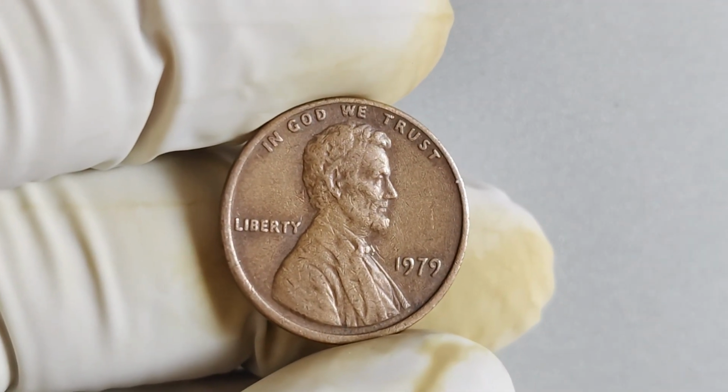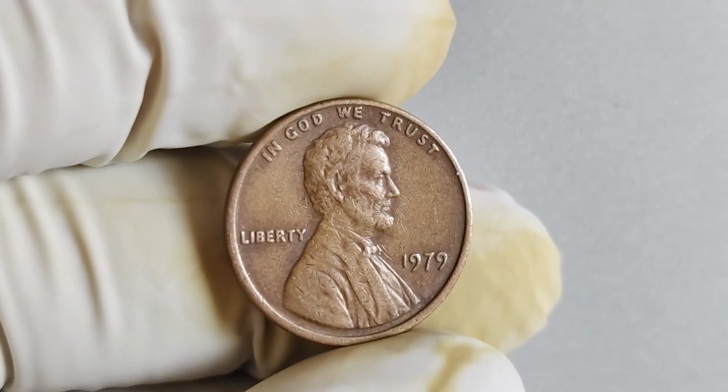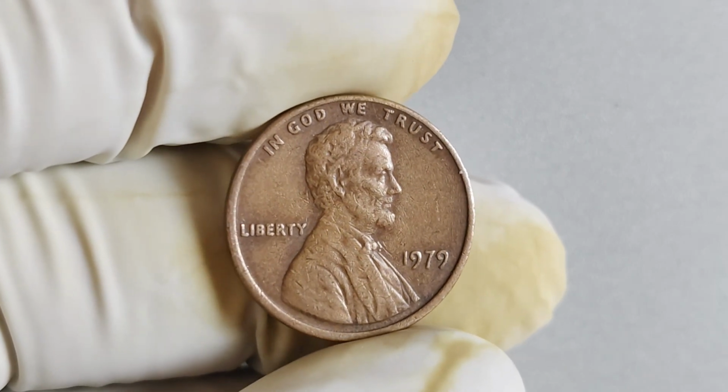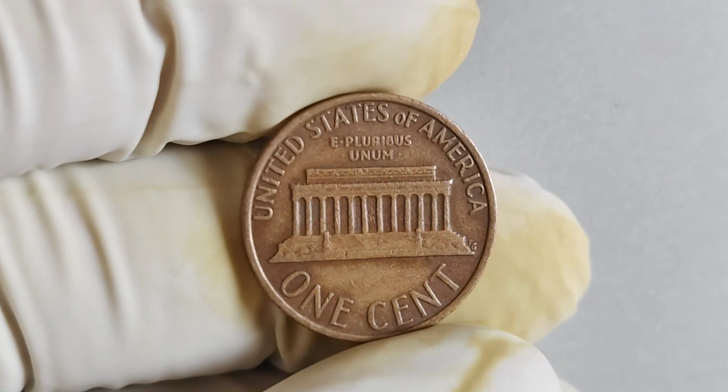That's right, 1 cent, 1 year, no mint mark. 1.6 million reasons to get excited. Or my house. Or my car and my house combined if we're being honest? Don't worry, we're gonna break it all down.